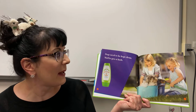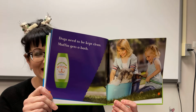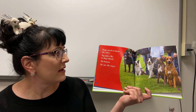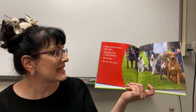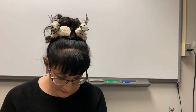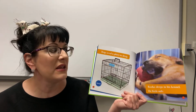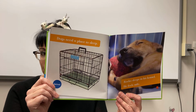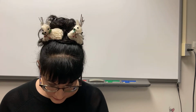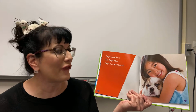Dogs need to be kept clean. Muffin gets a bath. I know my dogs don't like to take baths. I don't know about your dogs. Dogs need to know the rules. Ty takes Mo to dog school. Mo learns. He sits, he stays. Dogs need a place to sleep. Rocco sleeps in his kennel. He feels safe. Dogs need love. Sky hugs Max. Dogs are great pets.